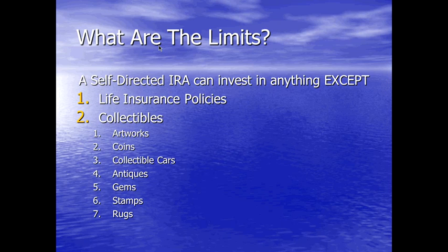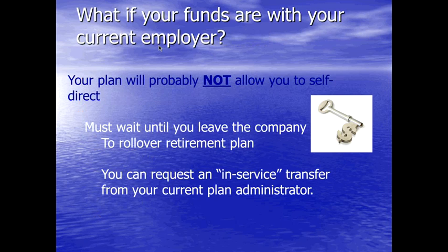So your IRA is not going to buy collectible cars or fine works of art or collectible coins, artworks. You see what I'm saying. Other than that, your IRA can pretty much invest in it so long as this asset is for investment purposes only. Now, what if you've got an employer retirement account?